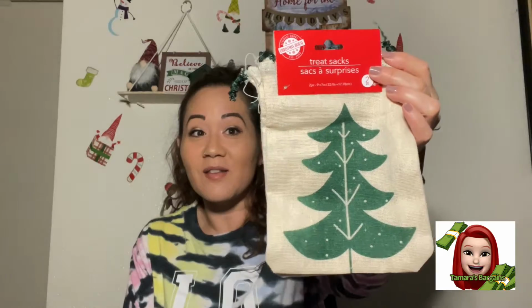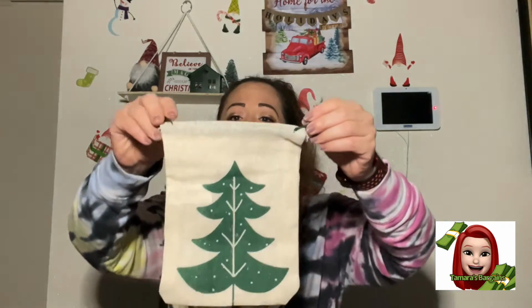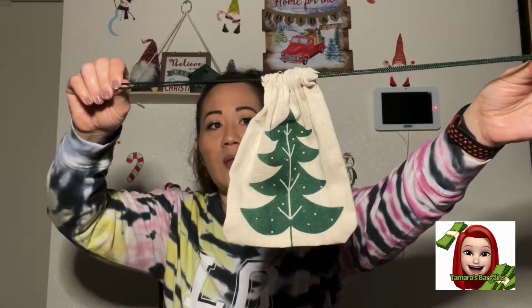So again, another onesie item that I found, treat bags. If you find the treat bags, holy moly, guacamole, they are so cute. Look at this, look at this. And it's a double pack. And these are so cute. Normally in the Target bins, I always call them the 1, 3, 5 bins, they would probably have these for $1, I'm sure, but you're not gonna get 2, you're most likely gonna get 1. And look at how cute that is.